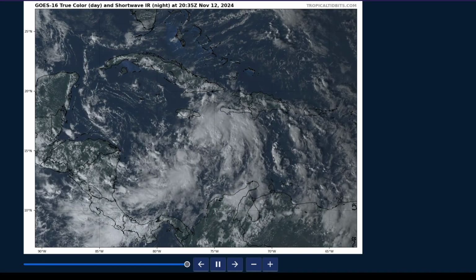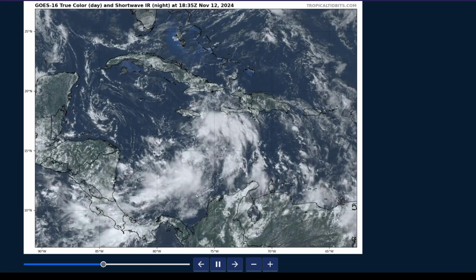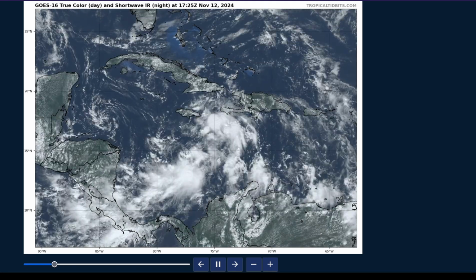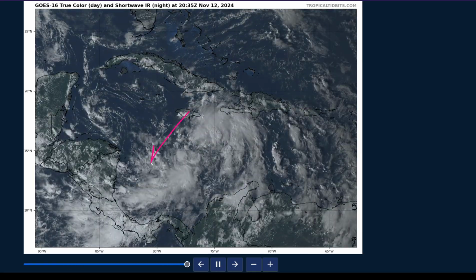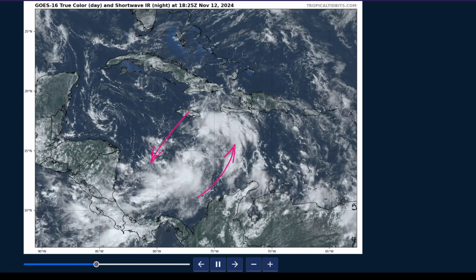Well, let's go ahead and get right into it with Invest 99L, newly designated this afternoon by the National Hurricane Center. And you can see that we have a whole broad area of low pressure that's developed now in the Central Caribbean. We have more northerly winds here west of Jamaica, turning more southerly on the east side of all of this thunderstorm activity near the coastline of Colombia.